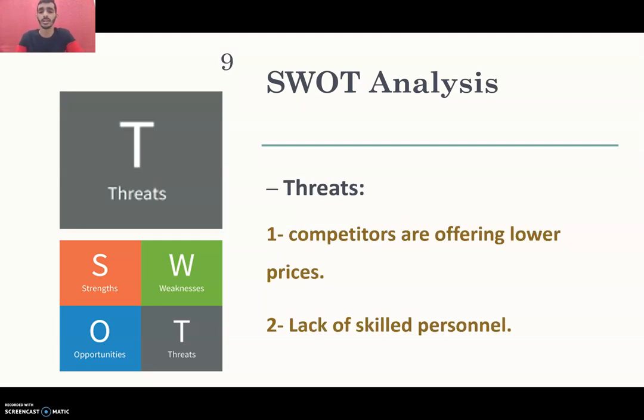As for the threats, the company has a lot of competitors who offer much lower prices for their products. That will be a huge threat to their products. And secondly, there is the lack of skilled personnel.